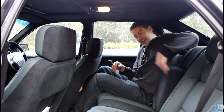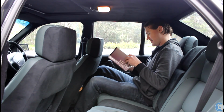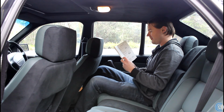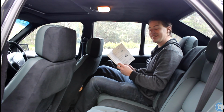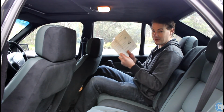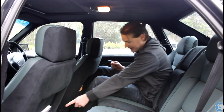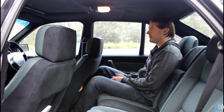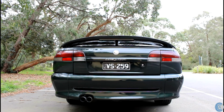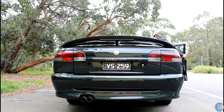In which case, I have the owner's manual here. And reading from the owner's manual, it says if there is a fifth passenger, he then becomes the armrest. Straight from the owner's manual. And we also have air conditioning vents back here, which is good. And that's about it for the back. Now that the introductions are sorted, let's hear this pussy purr and let's take it for a drive.